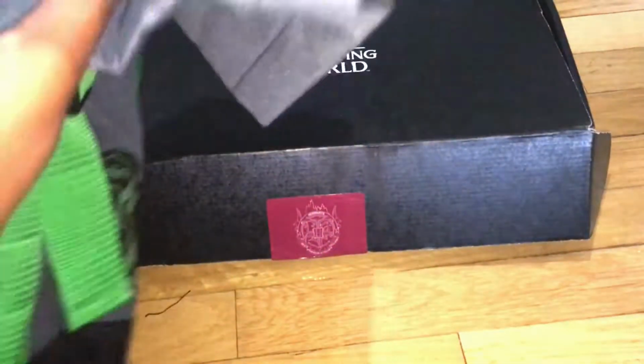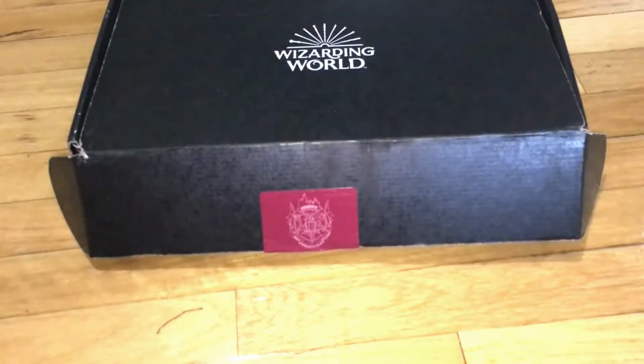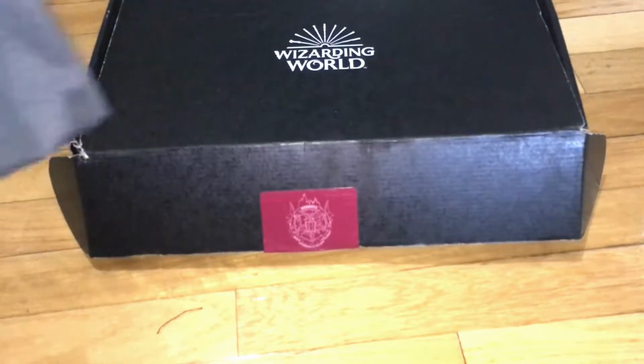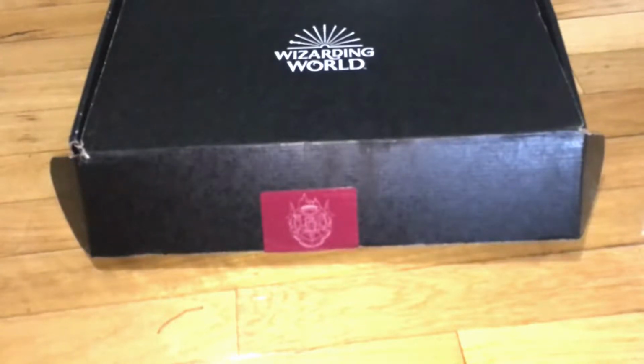That's what it looks like inside. It's nice and sturdy. It's really cute. I like it. I mean, who doesn't need another tote bag? Who doesn't need another bag in their life? Needs to be fluffed out a little bit. So, first thing we have here is the backpack.